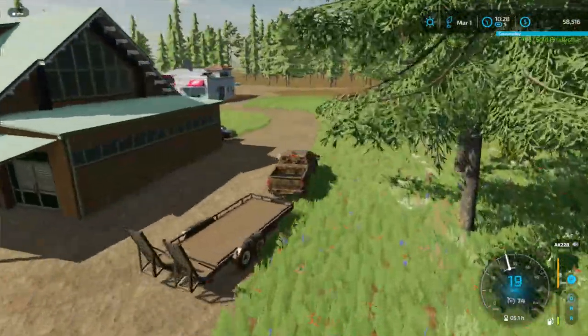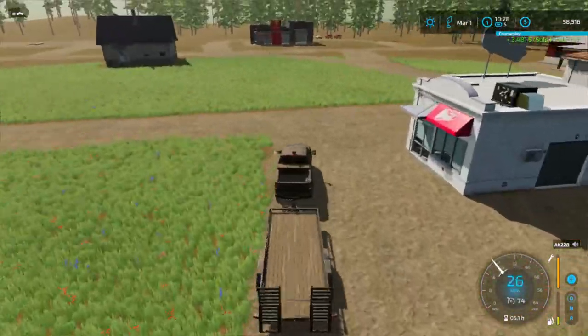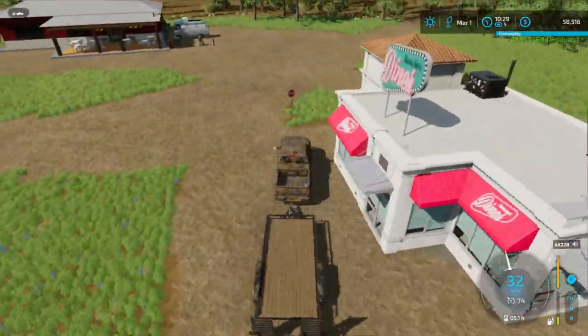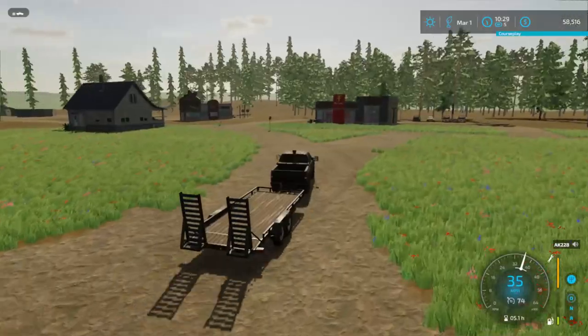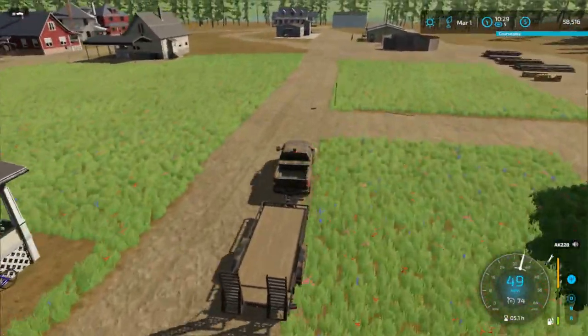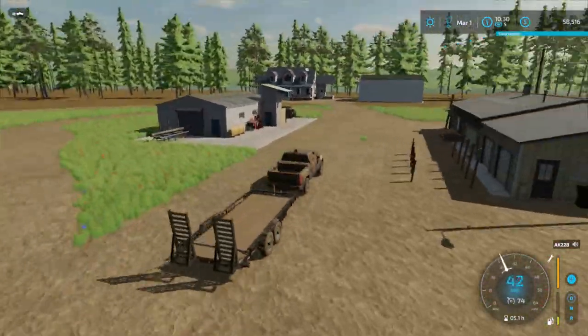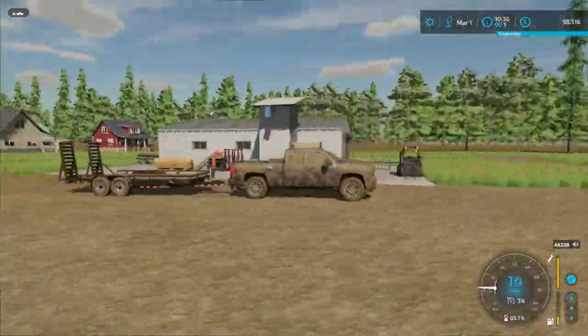$55,000, $56,000, y'all. Holy! I made a lot of profit. Did we make a good profit? I'm not really sure, y'all. Well, we're going to take a loan out and get a skid steer for sure. So we are going to see if we need to take a loan out, and we'll catch you back when we pull up to the farm.